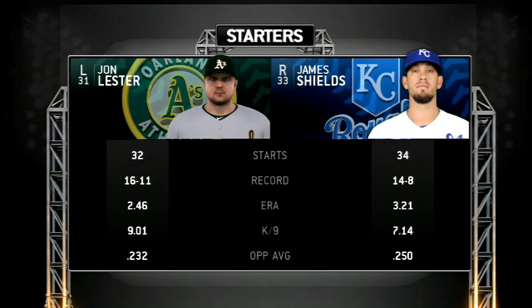Yeah, two guys here with pretty good numbers so far this season. Both of them coming in with double digits in victories. So if this winds up being a 3-2, 2-1 kind of game, that wouldn't surprise me one bit.